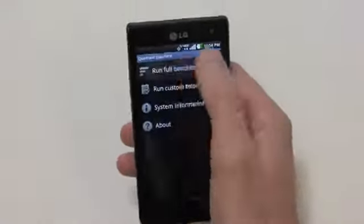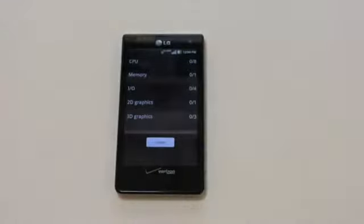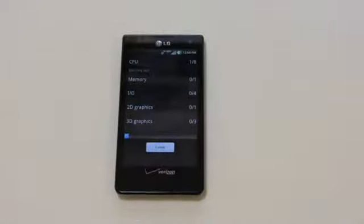Come on, information, run full benchmark. And we'll wait for this to run. Call quality has been relatively decent on this thing. Earpiece has been nice and loud. The speakerphone's been loud. I took it to a Verizon dead spot near the University of North Carolina at Charlotte yesterday afternoon, so Thursday afternoon. And despite some chop, it did maintain the call. And I know I say that a lot, but it gets choppy. And actually it cut out a couple of times to the point where I thought I was going to lose it, but I didn't. So Quadrant Standard's loading up right now.